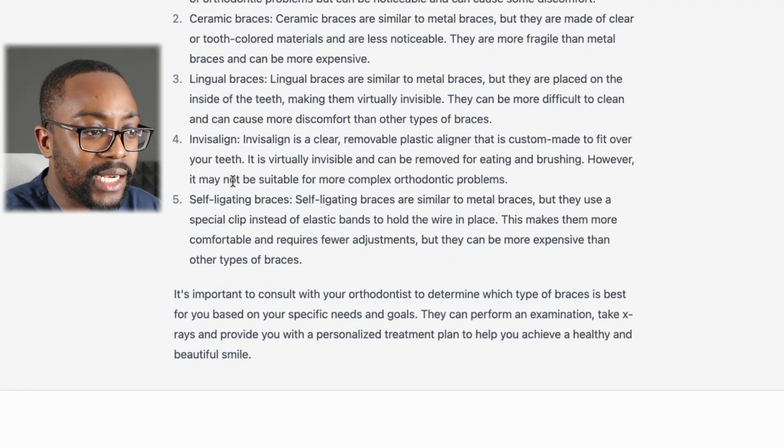They're very specialist. Invisalign is a clear removable plastic aligner that is custom made to fit over your teeth. It is virtually invisible and can be removed for eating and brushing. However, it may not be suitable for more complex orthodontic problems. So Invisalign is a popular option and more people are getting to know about it. I use it on my patients and the capabilities of what the aligners can do has been growing as the technology has advanced, but it does require the experience and skill of your dentist or orthodontist to achieve great results. And there might be certain limitations to certain movements that you can do with aligners. But at the stage aligners are at now, a lot can be done to treat even more complex bites and malocclusions.